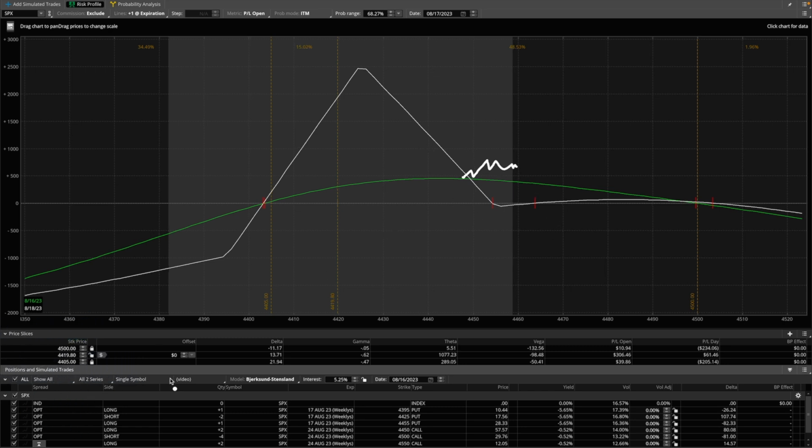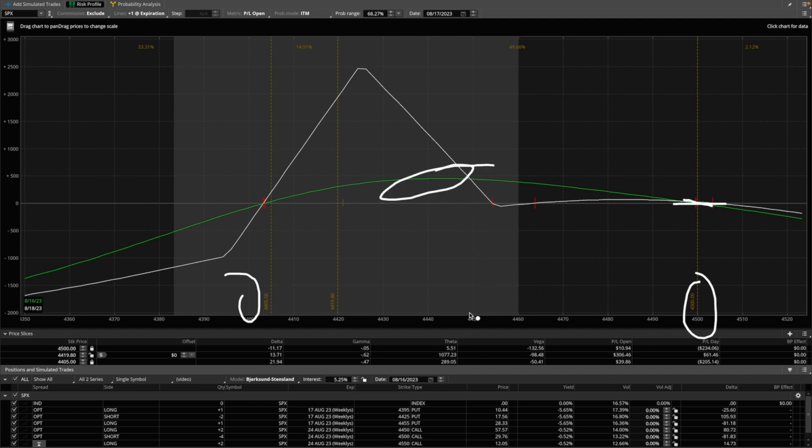The only way a combination of positions like this would actually be losing would be if we were to break past these break-even points right here. And that's what these red dashes are showing to us on the chart. So whenever the green dips below the 0 line, that's where I have to worry about. So the 4,500 and then the 4,400 area. So those are the two ranges. Anything in between is profit up until expiration.